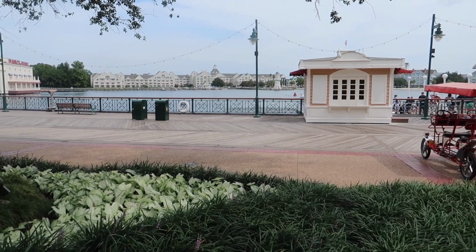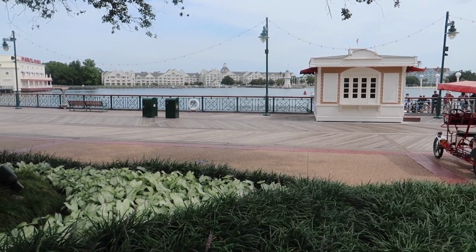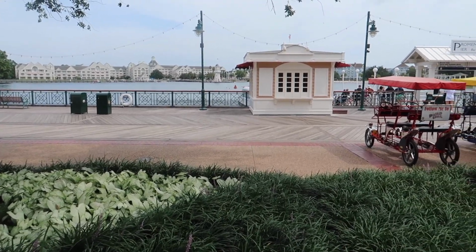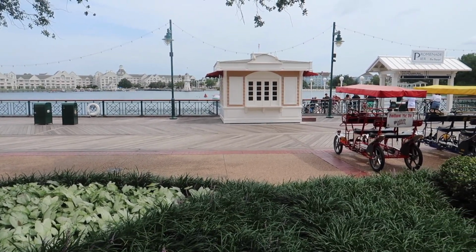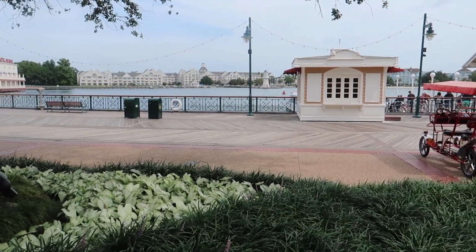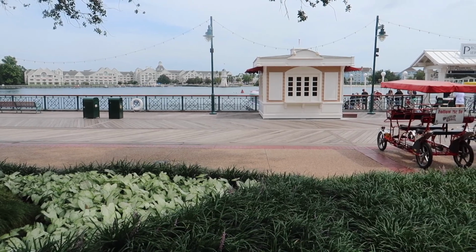I think these are considered luxury resorts. All of these resorts are considered luxury. Really nice. This is one of the easier properties to get onto and resort hop. It's not as easy to resort hop at Disney as it used to be. I know Coronado Springs is pretty easy to get into. Port Orleans is pretty easy.